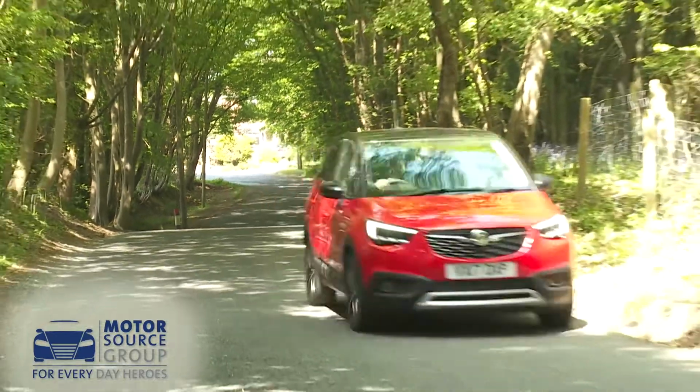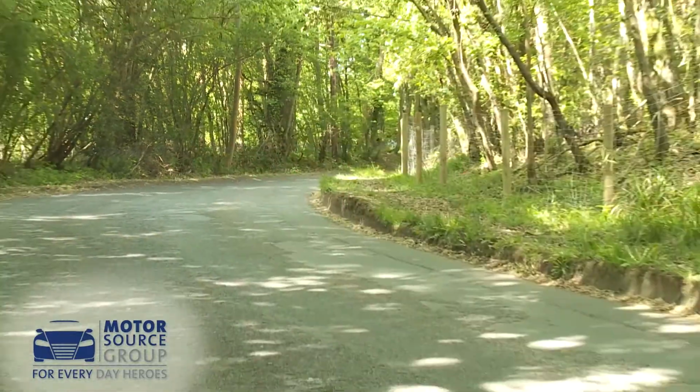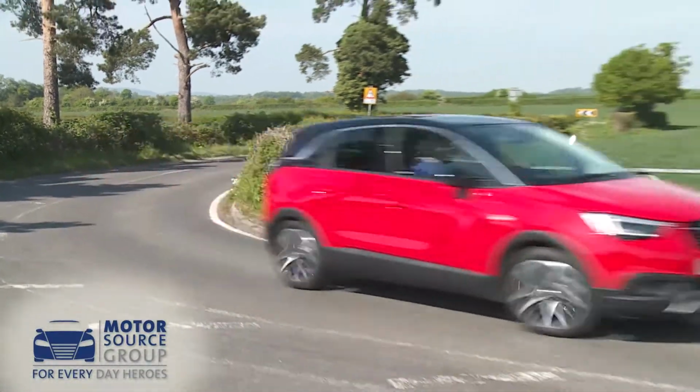strong proposition. Thanks to its Peugeot-derived platform and light PSA group engines, this Crossland X has a huge weight advantage over its Mokka X showroom stablemate, around 200 kilos, and you really feel that the first time you turn into a bend with any sort of real speed. Don't get us wrong though, this Vauxhall isn't any sort of driver's car, but it's certainly a lot more agile and chuckable than you might expect.